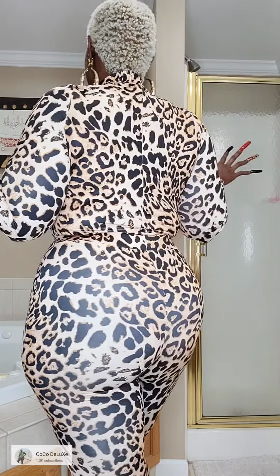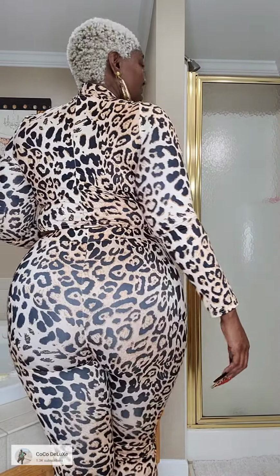Okay, so this is what we got from the back. From the side. And it's holding in my tummy area very well. I like that. This is what we got from the front, from the side. Let me stop. This is from the other side what we have. Back again. So I really like this.